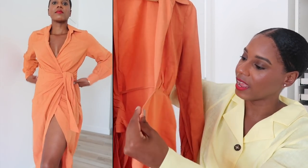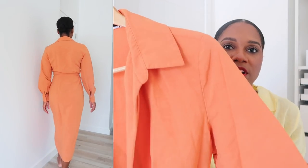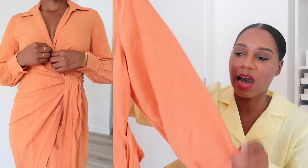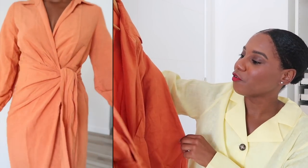But this one is more of a midi dress. So it hits you about your calf. Again, it has a button on the inside where you can connect this piece. So it gives you a beautiful tulip shaped skirt. And again, I'm really into color. Orange is one of my favorite colors at the moment for spring and summer. And I'm loving this dress. Again, went with my normal size, US size 6. It's a very weighty fabric, but not so weighty it's gonna be hot. It's weighty as in it's quality. But a beautiful dress, definitely needs to be seen, but stunning.